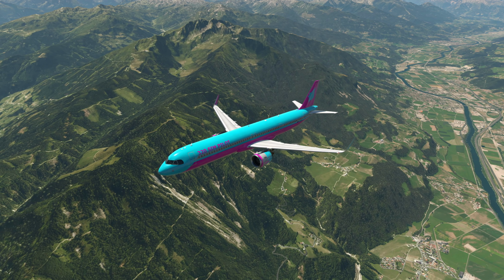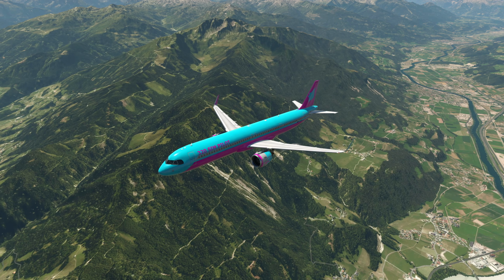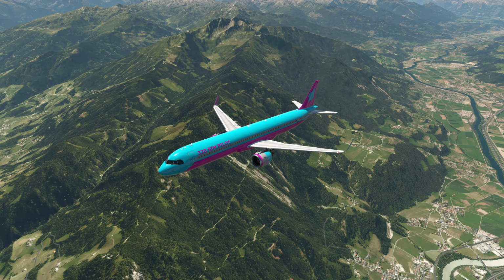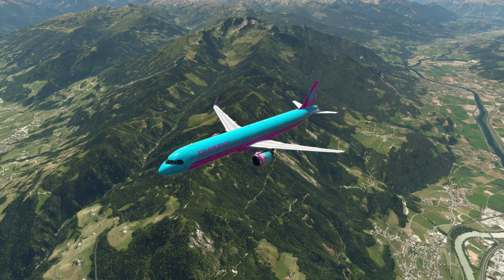We briefed this approach, the RNAV onto 08, before running into some failures which took up some time out of the flight, as you can imagine, as we ran through them. And here's a clip of that happening.